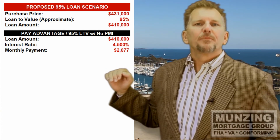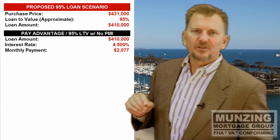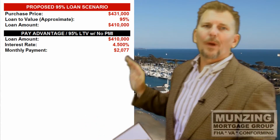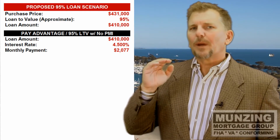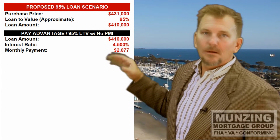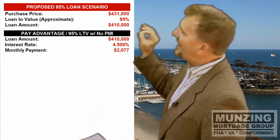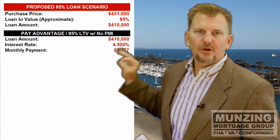Now on the Pay Advantage, or the 95% no mortgage insurance, we've got a loan amount, once again, of $410,000. What they do is escalate the rate just a little bit to cover the lender's self-insured rate. Today that's about 4.5, and that would give us a payment of $2,077 with the no mortgage insurance deal.